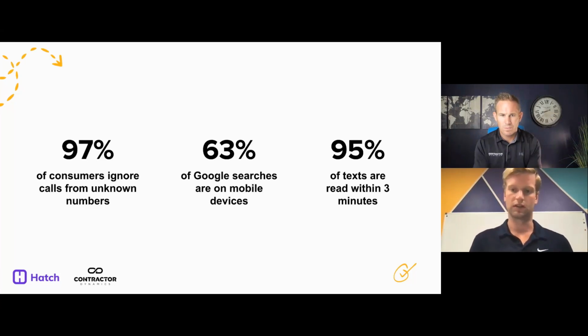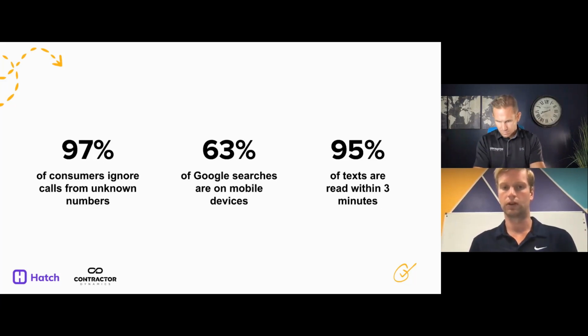And what's interesting is recent data shows that 95% of texts are actually read within 3 minutes versus phone calls, which can go through call screeners. They can be marked as spam by the carrier. I know Verizon has some functionality there. There's a lot of apps that screen calls. So I'm not saying don't call, but leading with text is absolutely critical to help you be first to the lead and beat your competitors.